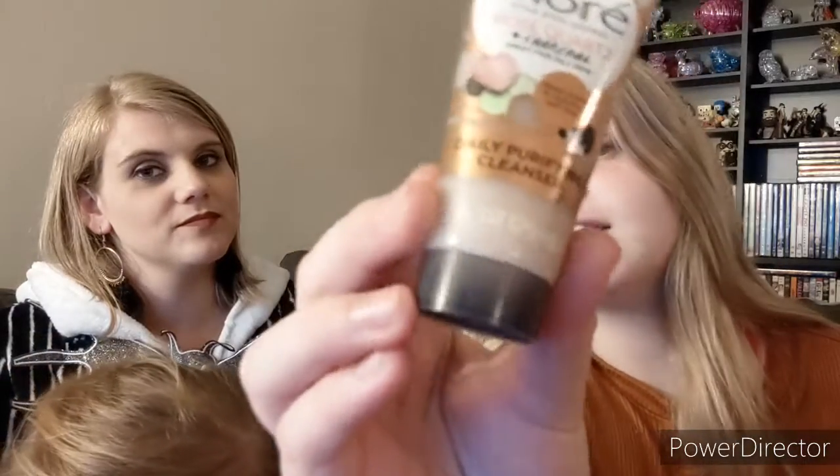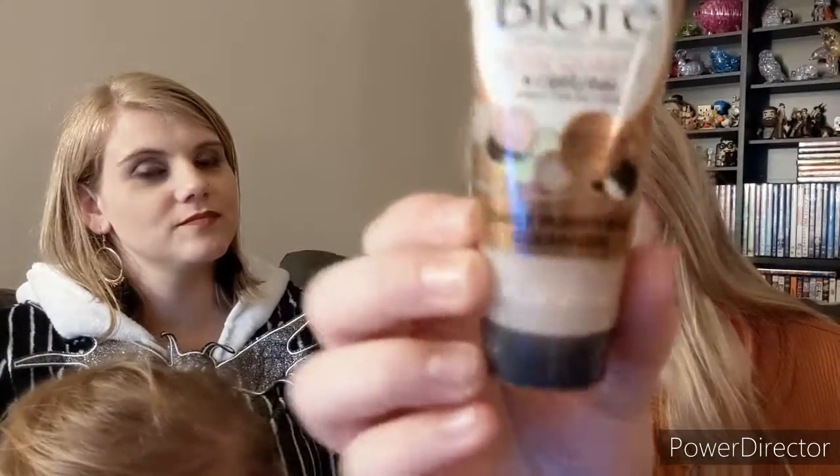It says Biora, Love Your Pores, Rose Quartz and Charcoal, Daily Purifying Cleanser. Super pretty. I think I've had this before. Actually, it says deep cleans and radiates self-love. It's like a pinkish color, super pale though. It's very orange.